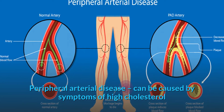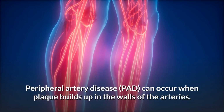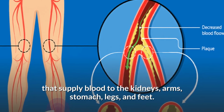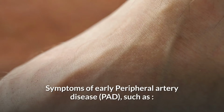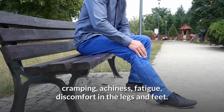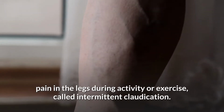Peripheral arterial disease can be caused by high cholesterol. Peripheral artery disease, PAD, can occur when plaque builds up in the walls of the arteries. This will block the flow of blood in the arteries that supply blood to the kidneys, arms, stomach, legs, and feet. Symptoms of early PAD include cramping, achiness, fatigue, and discomfort in the legs and feet, and pain in the legs during activity or exercise, called intermittent claudication.